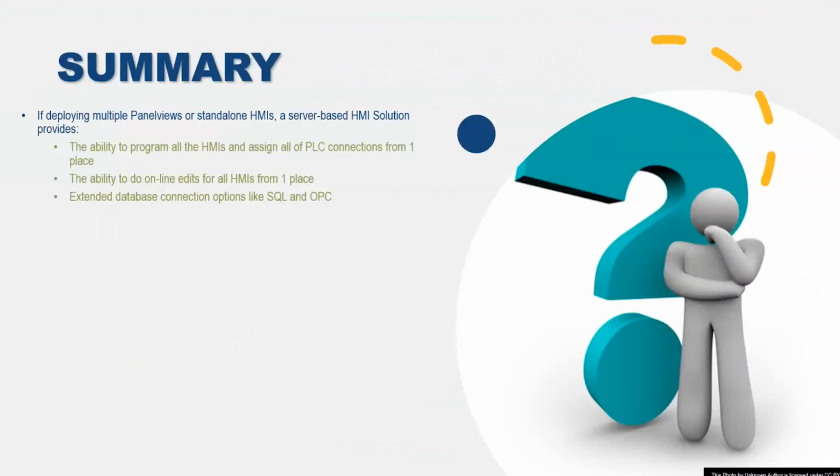Yeah, just in closing, if I had to sum up what my point was on my first portion, it's the ability to program all your HMIs in one location as well as a single place to connect all your PLCs. That's definitely one major aspect of that. And then also to do online edits to all the HMI screens, whether you're adding a button, adding a whole display, again, one place. And if you want to add databases such as SQL or OPCs, you can do it with this system, but it's also like online edits. You can do it hot and click save, and off you go without taking anything out of the operators.